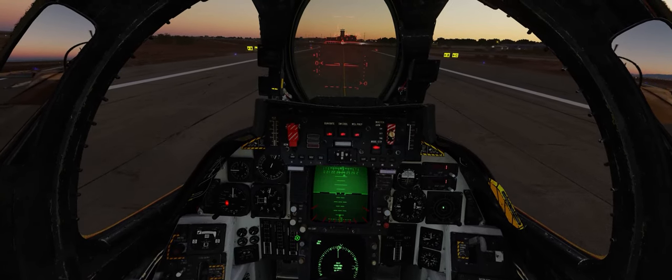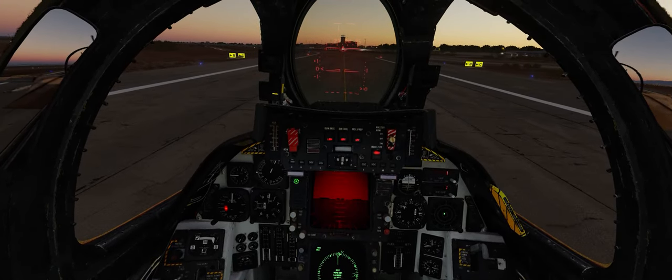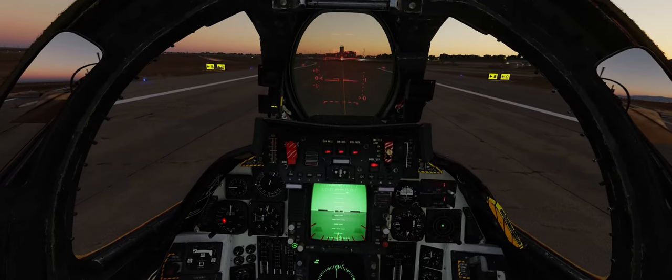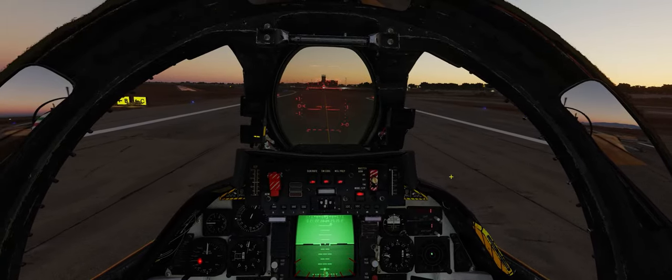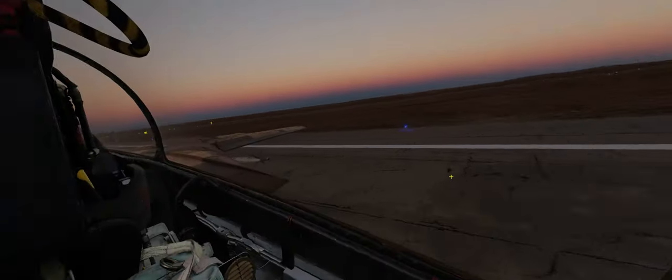This VDI gets real bright real quick, don't it? I don't like red on the VDI though. I don't really like the red HUD either, but it's the best we can do.